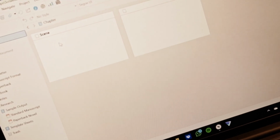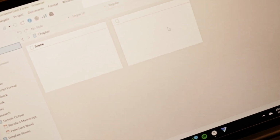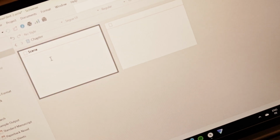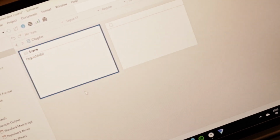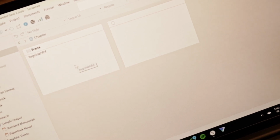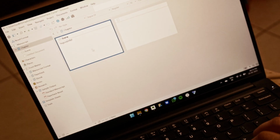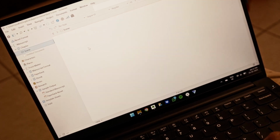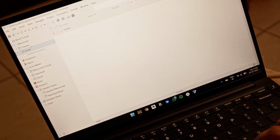So you have, this is called a corkboard view, and you can write short synopses here. All right, and this is just a synopsis. This is just a label. This is like writing a preface to the document. So when I click it, this is a scene. So when I go inside, it's blank. I can just keep writing it.